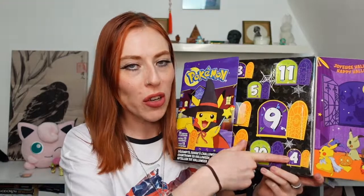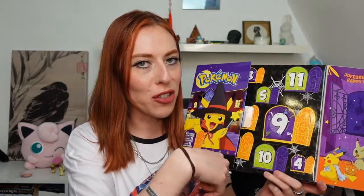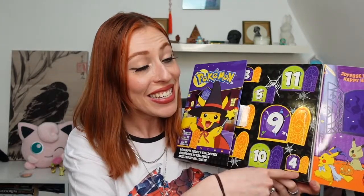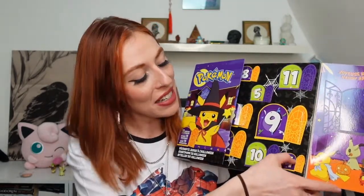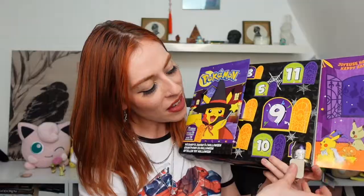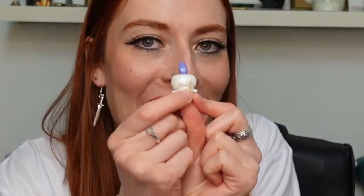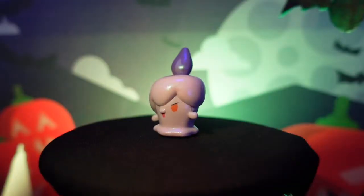Door number 4 is so tiny. I would like to think that after just receiving the cardboard pumpkin, we would get a Pokemon, but I think this is another little cardboard bit. I was so wrong! It's a tiny little Litwick, and it is so cute!